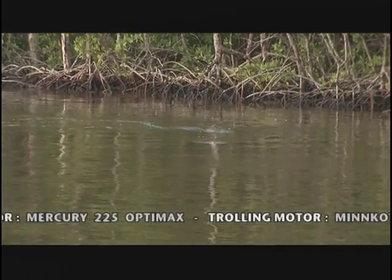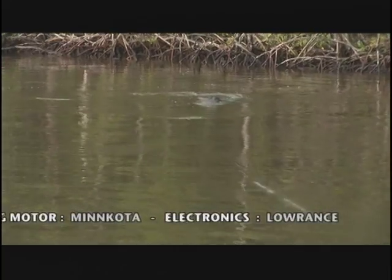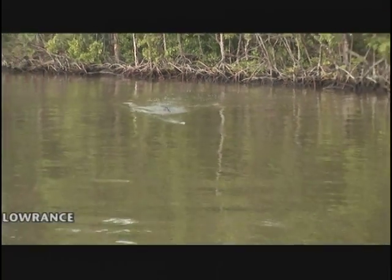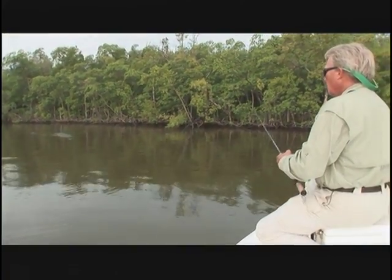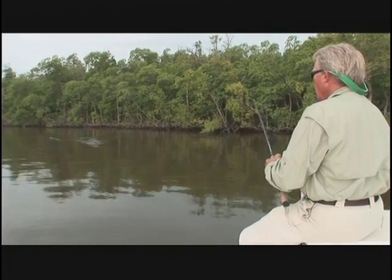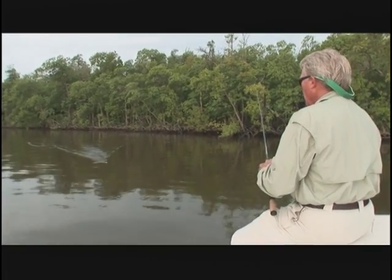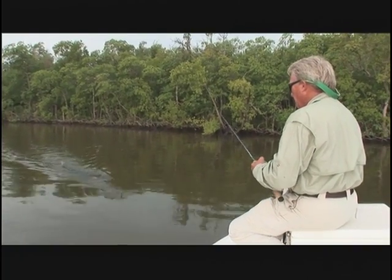Hey, look at that. Andy, I got an alligator coming at my lure. There's also saltwater crocodiles down here. I got to keep it away from them. Oh, I didn't see them there. I thought it was a log. Look at that thing. Holy cow. Look at him coming. Man. Wow. Big old alligator. And in these Everglades, that's the only problem. He's trying to get my lure. I'm going to keep it away from him.